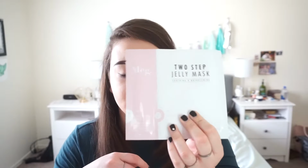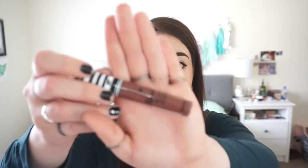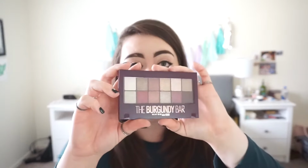From Meg, I have the two-step jelly mask for soothing and brightening. That's what that looks like. I'd never heard of their brand before, but that's from them. This is from Kogi Cosmetics. It's a liquid lipstick in suede, which is really just brown. But that's what they gave out. I have like two hair ties again from the Beauty Lab. I have from Maybelline, they were promoting their Burgundy Bar, and that is what I received from them.